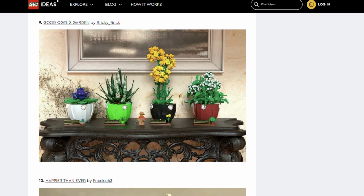The next set is Good Ogles Garden by Brookie Brick. If you're a fan of the LEGO botanical sets, particularly the recent Tiny Plant set, then I think this one's for you. This submission features 4 different plants, which includes African violet, zebra cactus, lavender cotton, and Arabis alpina. They're all so different and have really interesting shapes. That yellow one has got to be my favourite. The lavender cotton, it's lovely. Slightly off topic, but what a stunning table. That's beautiful.